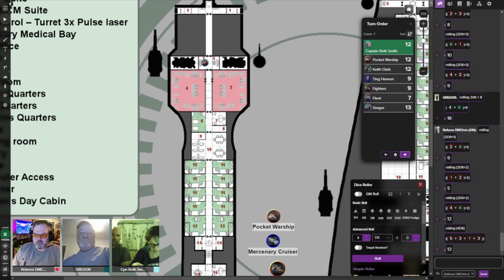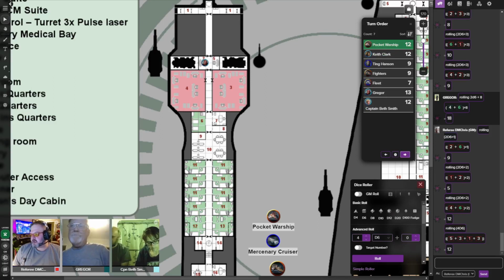And for my paladin. Nice. All right. So Beth kind of swings it around and mashes down on the throttle a little bit, and you are gaining on this pocket warship.